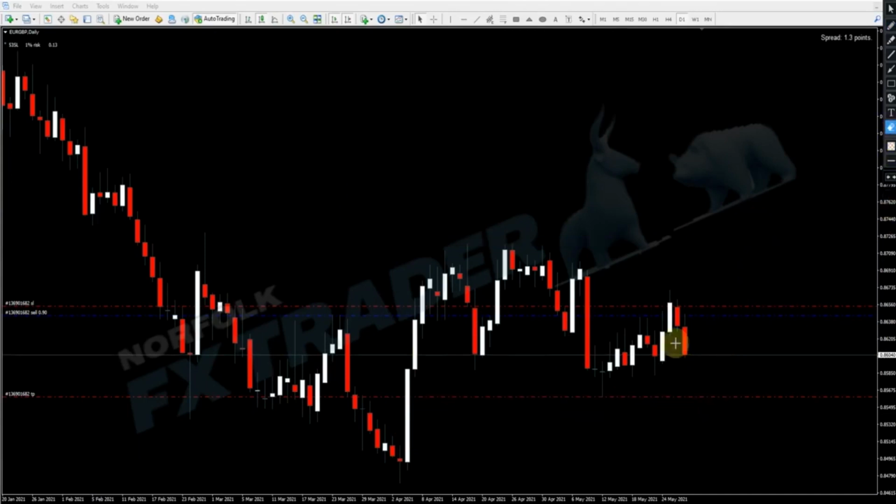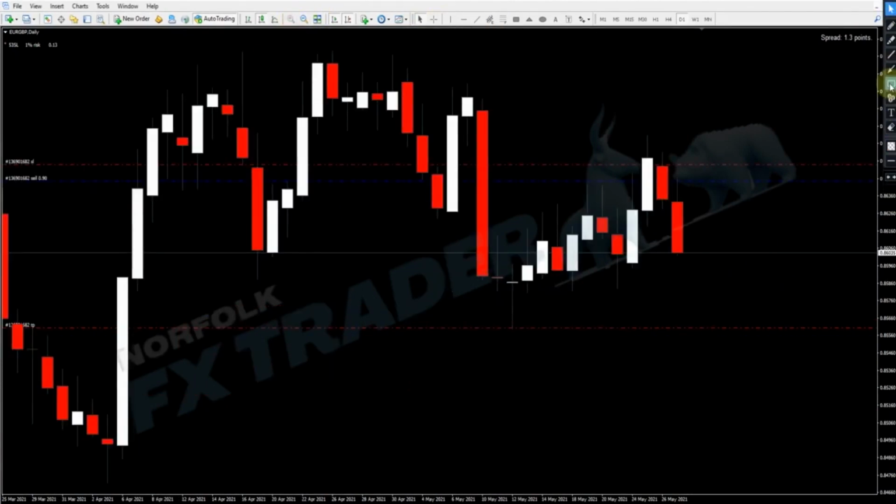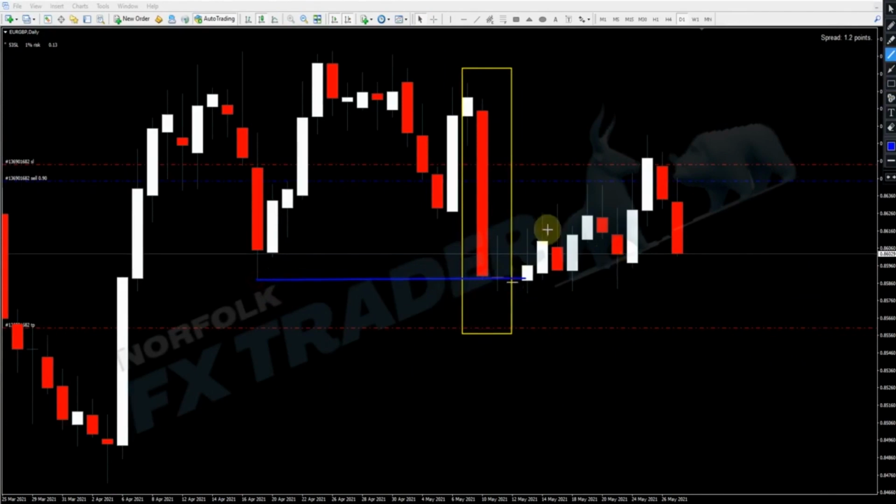Now if we look at the way the market is moving on a daily time frame, let's go close into price. What do we have here? We have a nice big bearish drop to the downside. That bearish drop broke this area of structure to the downside. That has left behind this area of supply where the market has now come into and tested.